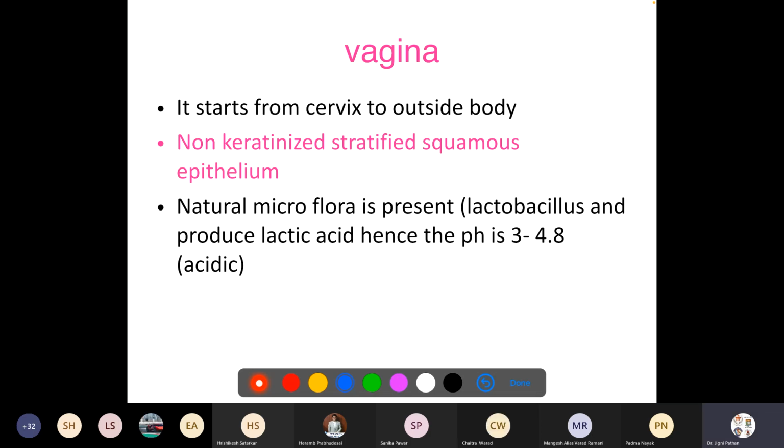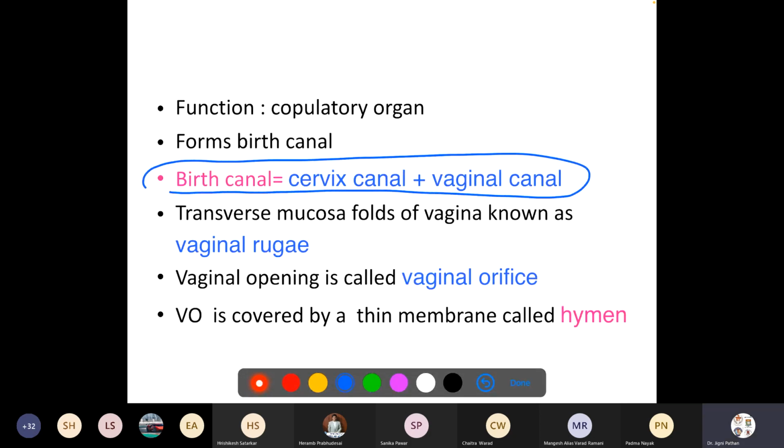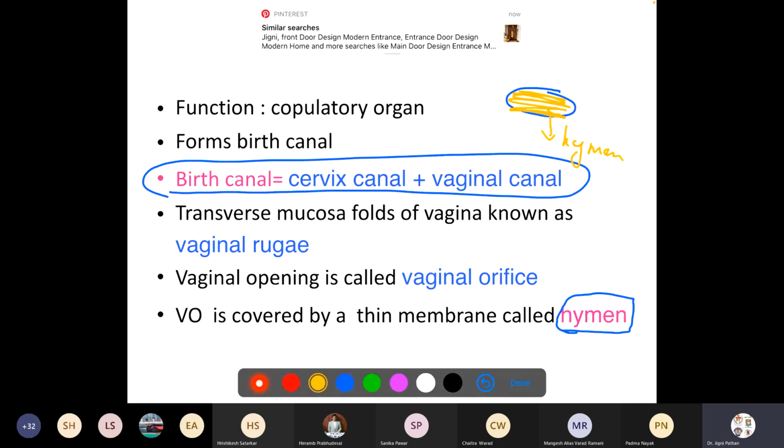The vaginal opening has a very thin covering called the hymen. Hymen is a very thin covering of the vaginal opening. Can you see it now, Madura? So here the birth canal is an important part. Then this hymen is important. The vaginal opening is covered by a very thin membrane which is called the hymen. It's not in the urethral opening, it's in the vaginal opening. Is this point clear? Please write down.